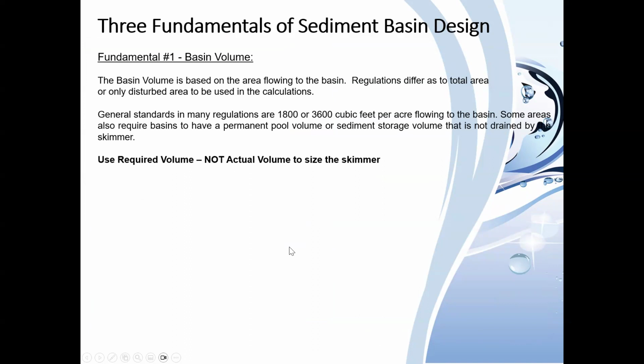There are three fundamentals for sediment basin design. Basin fundamental number one is basin volume. The volume is based on the area flowing to the basin, and the regulations differ depending on where you are, whether that's total area or disturbed area. What we generally see is regulations somewhere between 1,800 and 3,600 cubic feet per acre. Some areas also require basins to have a permanent pool or sediment storage volume that is not drained by the skimmer. One thing to point out is that when you're sizing the skimmer, use that required volume, not the actual volume of the basin, especially where your pond is going to be a multi-purpose pond and become your detention basin later, because that volume may be much, much higher than your required sediment basin volume.